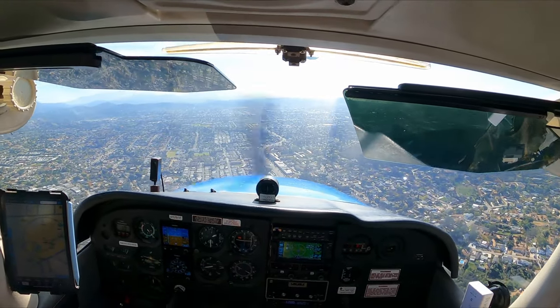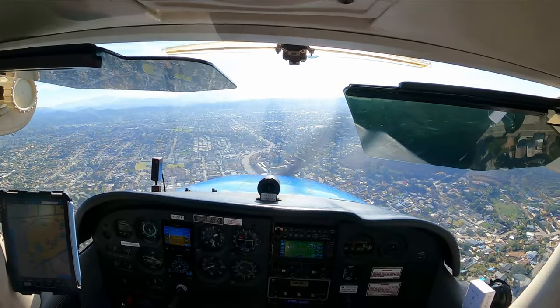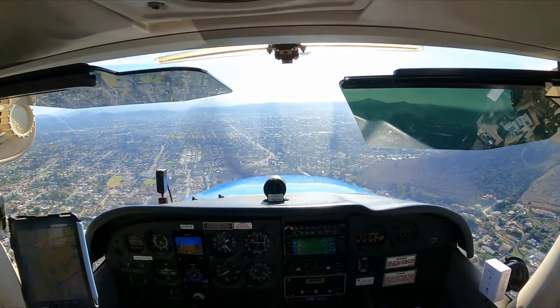Runway 27 left, clear touch and go. Could I get full stop for Cessna 2160 Quebec? Runway 27 left, clear to land. 27 left, clear to land.